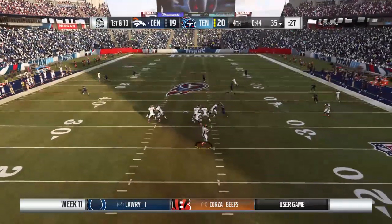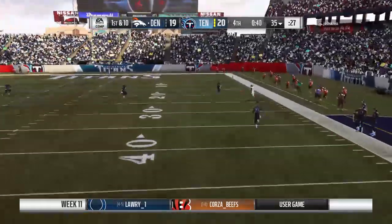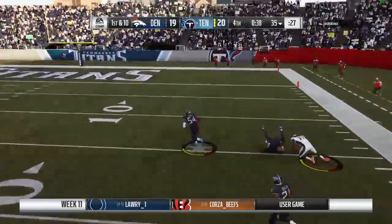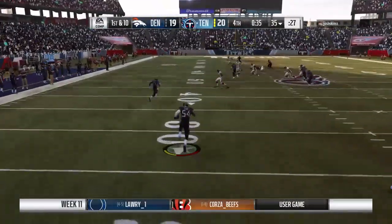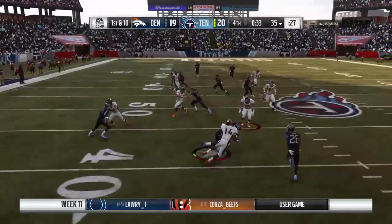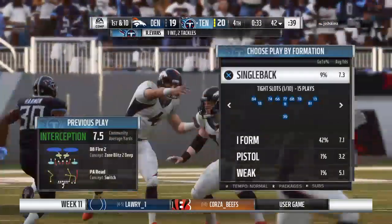Ball up to the 35 now as they come up on 1st and 10. He'll look to throw. Now a desperation throw deep downfield. And, a crusher there as it's intercepted. Picked off at the 15. And he will take this all the way up past the 40-yard line.